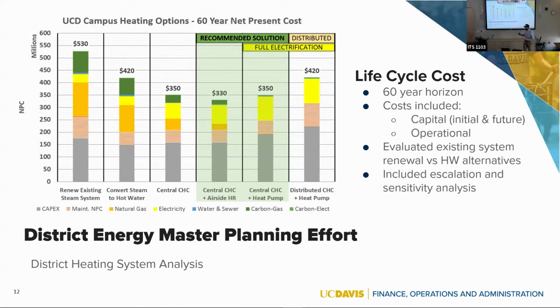So to do the life cycle planning or the analysis and decide exactly what kind of system we were going to do, we worked with a consultant for a couple of years and looked at a variety of systems. Just really quickly, this shows a life cycle cost over 60 years. Staying with the existing steam system is by far the most expensive. This includes both the operating costs of gas and electricity, and then capital expenditures, which with an old system like we have, it's going to have to be renewed over the next 60 years anyways.